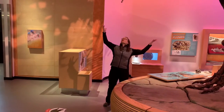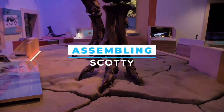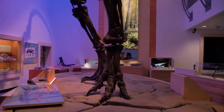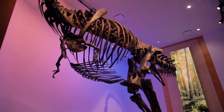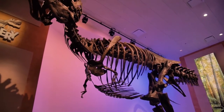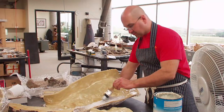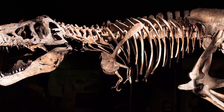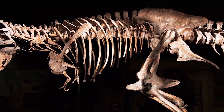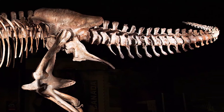Is this the real fossil? That's a good question. The Scotty found in the CN T-Rex Gallery and the Scotty found in the T-Rex Discovery Center are replicas of the original fossil. The replica is created from a mold and cast of the original fossil and made of resin and fiberglass on a metal armature. What about the parts of the skeleton that were not found? Another good question. These were made using mirror images of the opposite side or based on other T-Rex fossils that have been found.